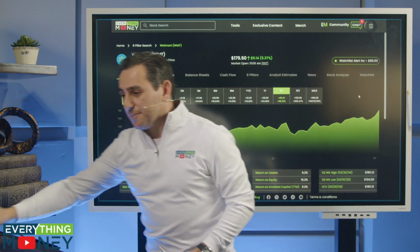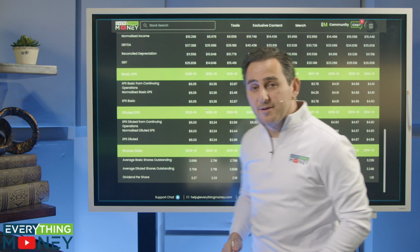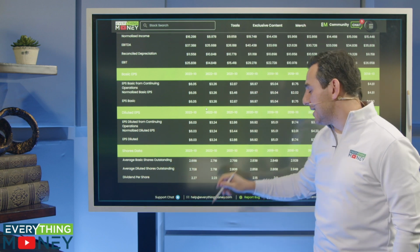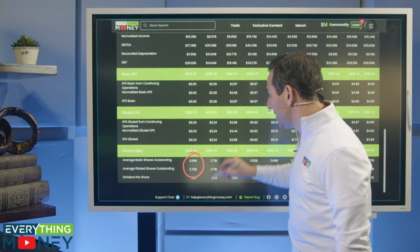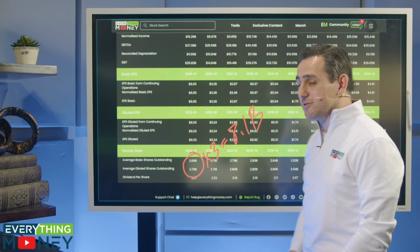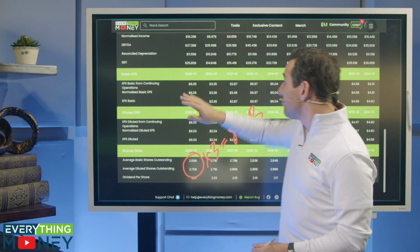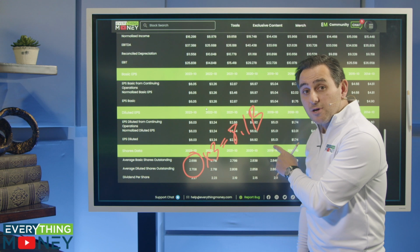In our income statement on our software, if you scroll all the way to the bottom here, it'll show you basic shares outstanding and diluted shares outstanding. This number shows 2.7 billion. With a 3-for-1 split, it's going to triple. It's going to go to 8.1 billion shares outstanding. So all you're doing now is you're taking all the revenue and profit all the way up here and splitting it amongst more shares. Okay?